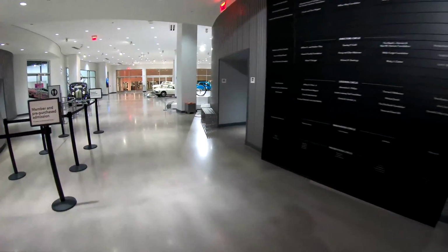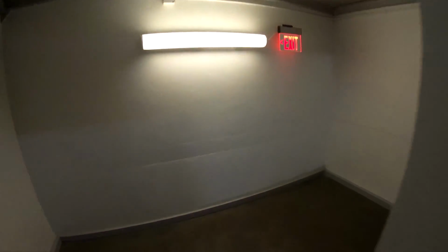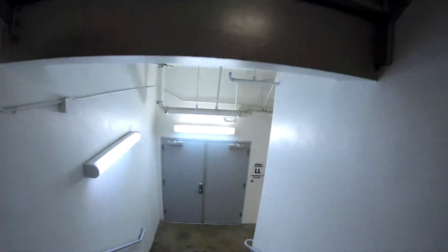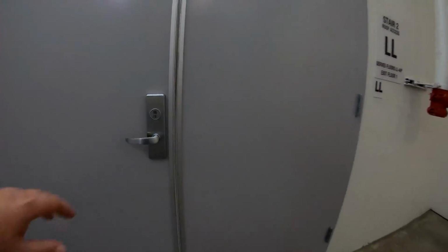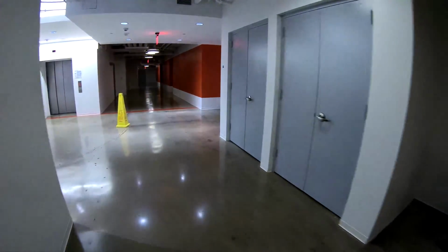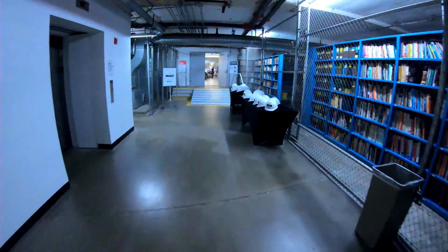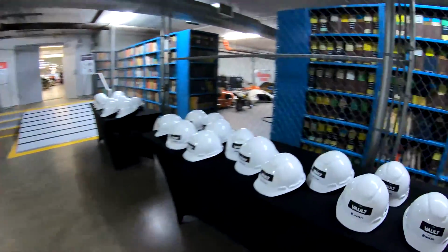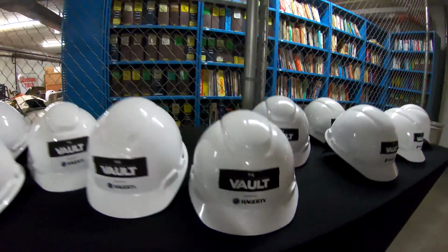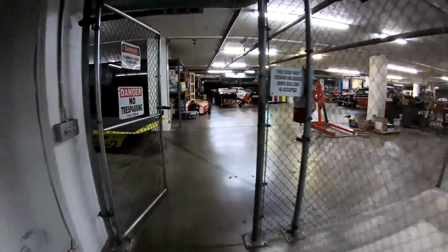But the biggest secret of all, oh, that's right, we're in the vault. Now, before we go and look at all those cars, let's look at where they fix some of the cars. So here's where they actually work on some of the cars.